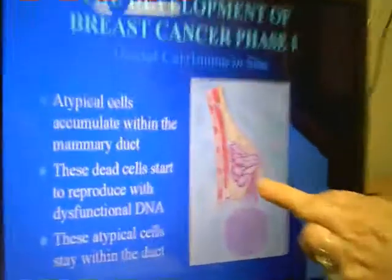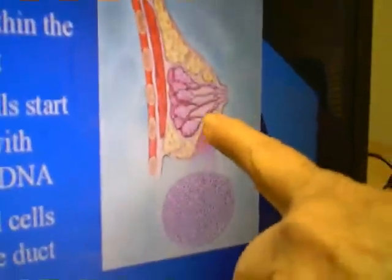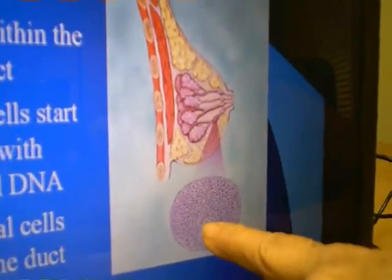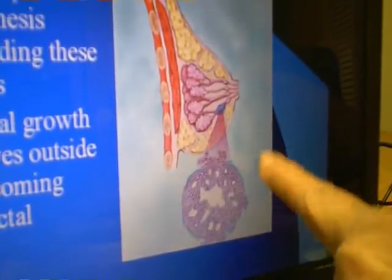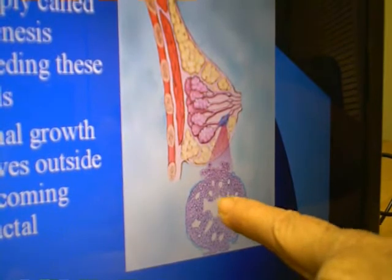Elevated blood sugar increases abnormal cell growth, and it also causes infections. So we want to get them off of that. Now, when you look back at this, see how this is a nice, clean little lump, and it's encapsulated. But if it goes outside the ducts, this is when we want to take it out.